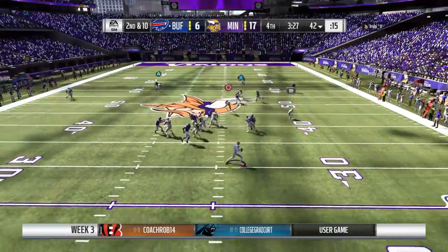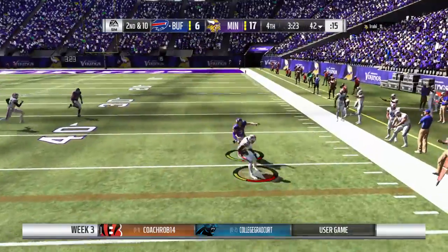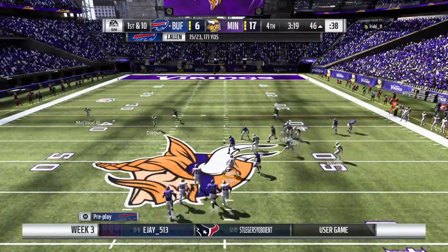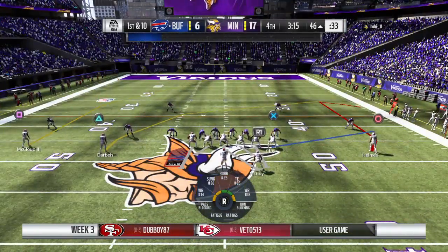Allen again here on 2nd and 10. Finding a safety valve here. That's complete. And he'll be taken down, but not before he gets into enemy territory. The Bills passing game, getting them down the field. They've got another 1st down.